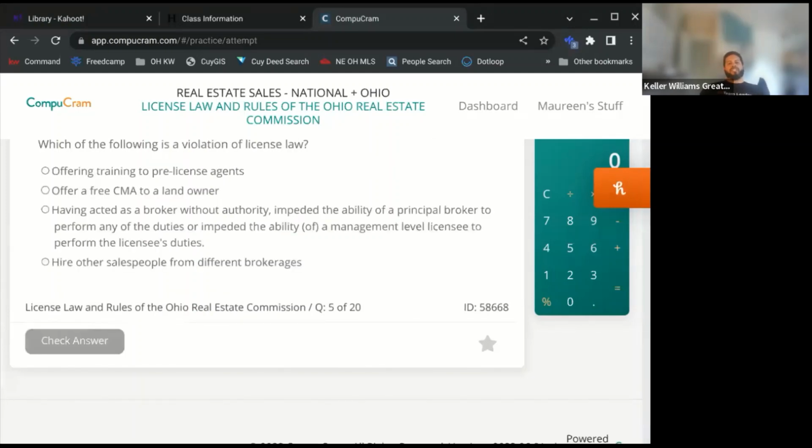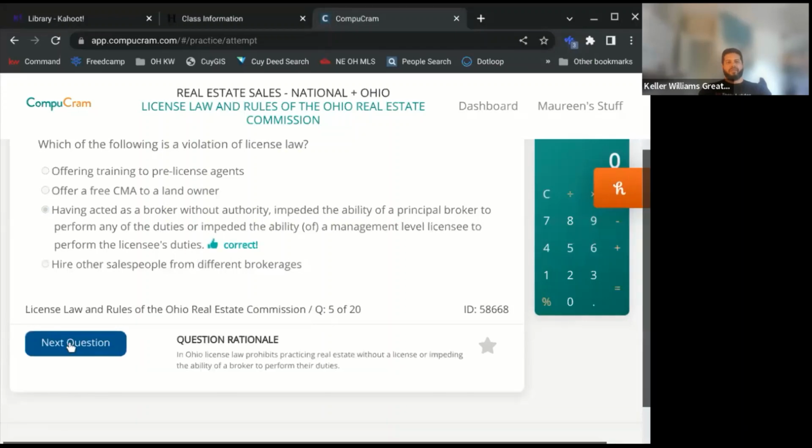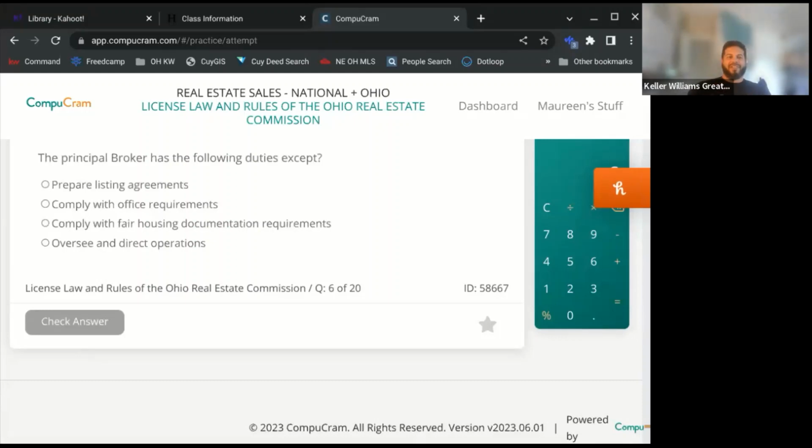Which of the following is violation of license law? Offering training to pre-licensed agents, offer a free CMA to a landowner, having acted as broker without authority, impeded the ability of a principal broker to perform any of the duties, or impeded the ability of a management level licensee to perform the licensee's duty, or hire other salespeople from different brokerages. So which is a violation of license law? What do you think? C's all around. That is correct. One of those questions wasn't like the others, or answers.